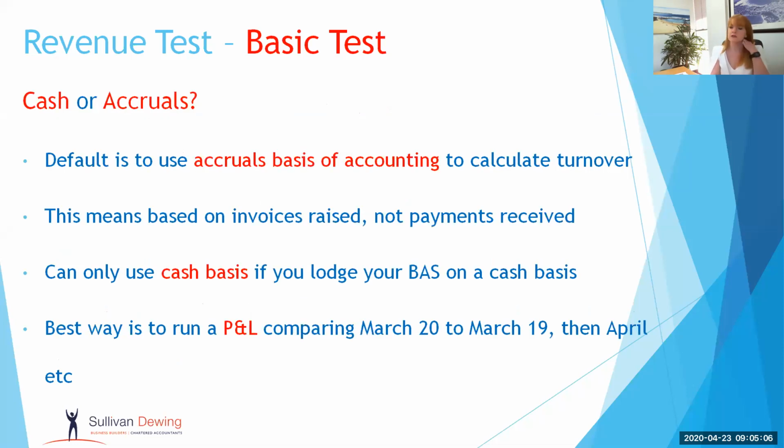Cash or accruals, and this is a question we have been asked many times. Do I run my P&L on a cash basis? Do I look at my BAS? How do I actually work out what revenue to use? So basically the ATO has come out and said that the default revenue to use is on an accruals basis of accounting. That means you need to run your P&L based on an accruals basis unless you are lodging your BASs on a cash basis. So every business tests on an accruals basis unless you are running your business on a cash basis.